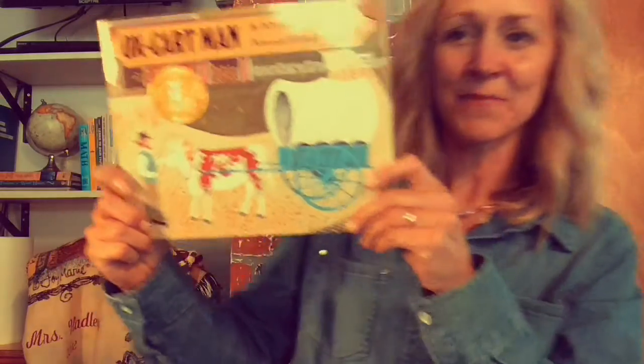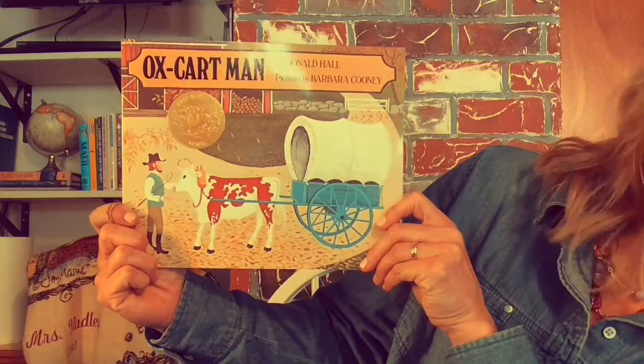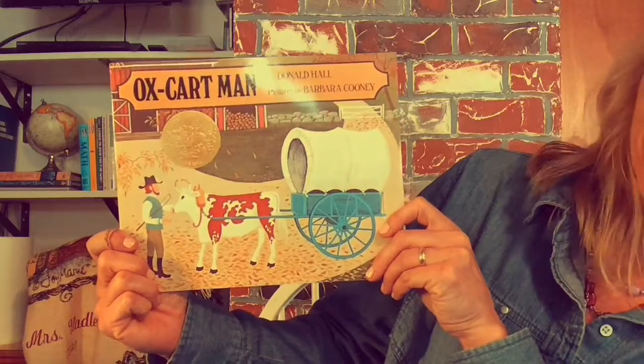I have a great book that I want to share with you, and it is called The Ox Cart Man. This is a Caldecott winner, and it is a beautiful story. And if you listen carefully, there's some cadence that you can follow, almost a predictive text. So if you have an opportunity, you can pause the video and let your kids kind of predict what the next line could be. Great story, beautiful pictures. I hope that you enjoy this book, The Ox Cart Man. This is written by Donald Hall and illustrated by Barbara Cooney. I hope you enjoy.